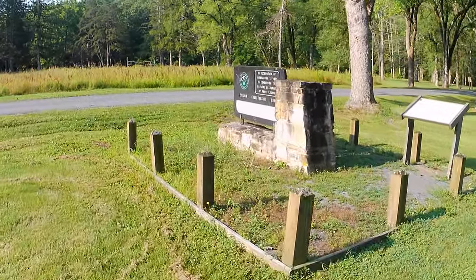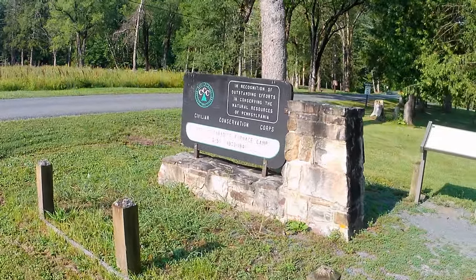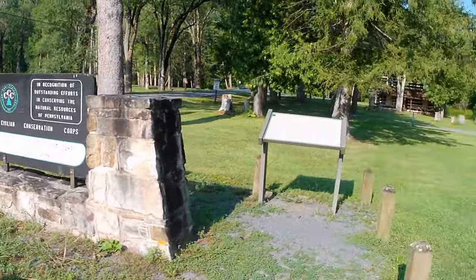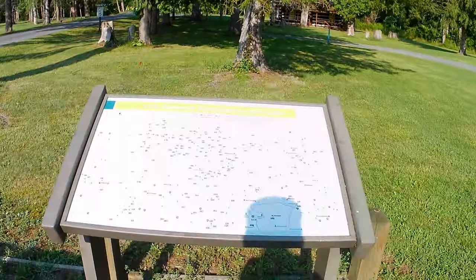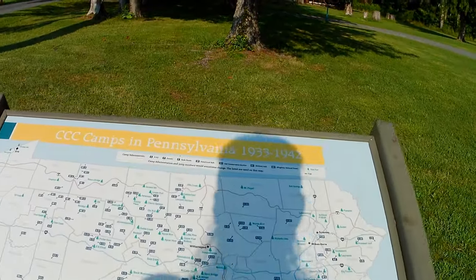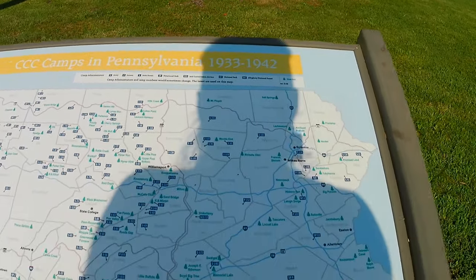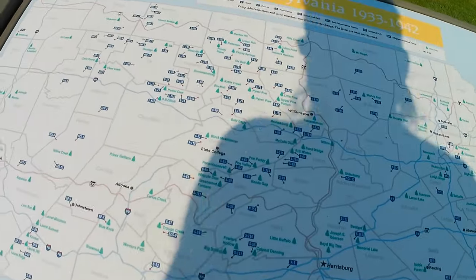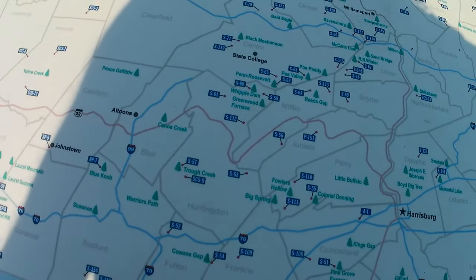Here we go, this part's pretty cool. Site of Paradise Furnace Camp. Camps in Pennsylvania from 1933 to 1942. Here's Cowan's Gap. Blue Knob.